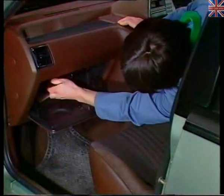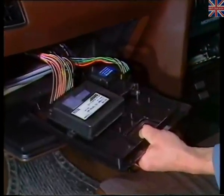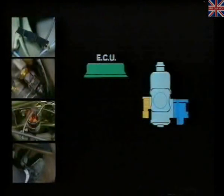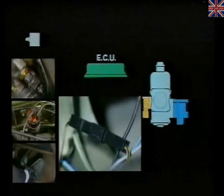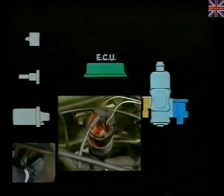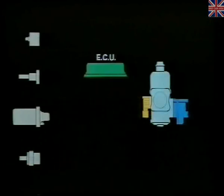To control the mixture strength during cold running conditions, according to ambient and engine temperatures, and provide total fuel management, an electronic control unit, or ECU, is used. Information is received by the ECU from a number of sensors, providing data on ambient air temperature, coolant temperature, engine speed, and finally, whether or not the accelerator's fully released, sensed by a throttle pedal switch.